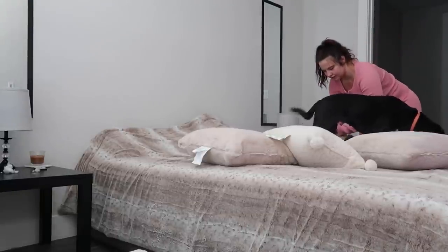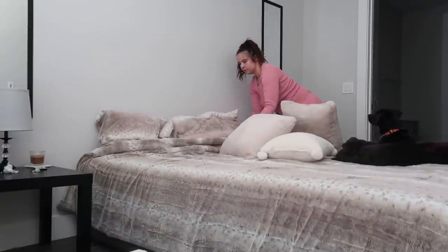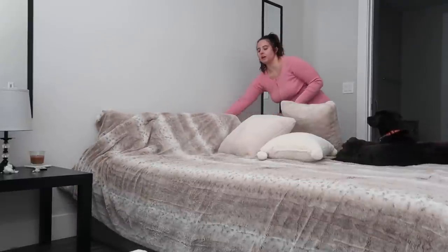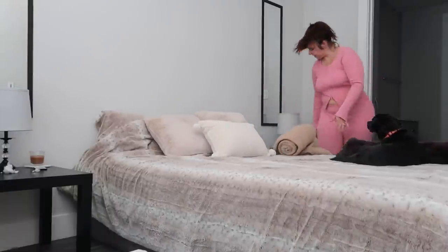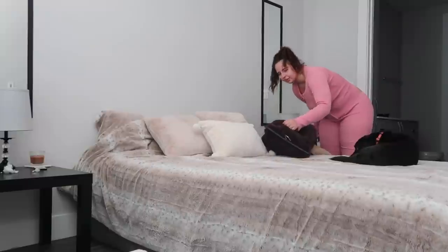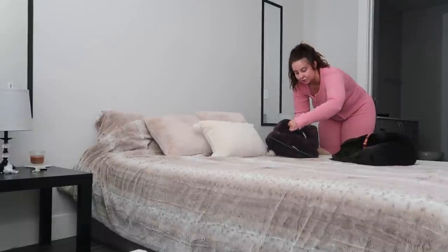Who knows where I can get good sheets? Literally, who knows? Because I need good sheets. I'm weird about how they feel. That's my problem. I was wanting brown, like this, a deep brown. I'm telling you guys, I cannot find any anywhere. And then all the ones on Amazon have terrible reviews.